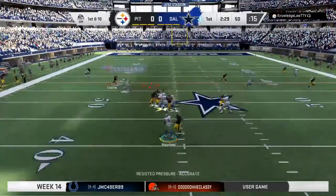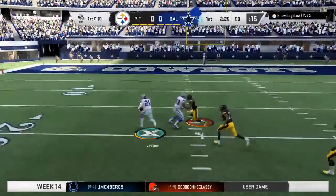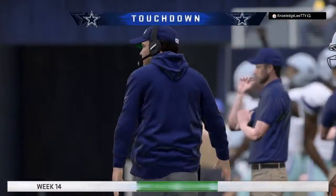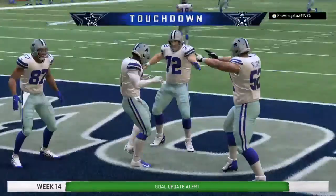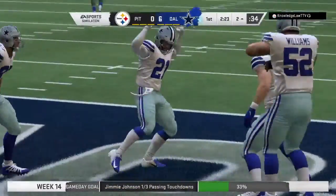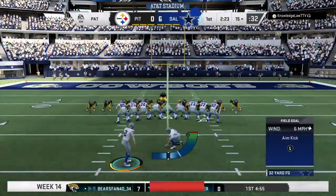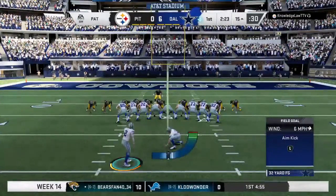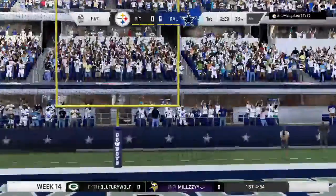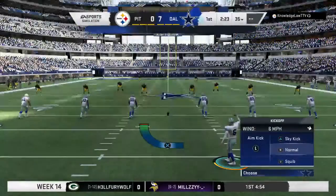Mayfield now from the 50. And he's got Ezekiel Elliott. Ezekiel Elliott going to take it the distance. Touchdown, Cowboys. Ezekiel Elliott with touchdown number 7 on the year, as his guys are able to strike first here in this opening quarter. Extra point by Moore, up and good. And it's now a 7-0 game.